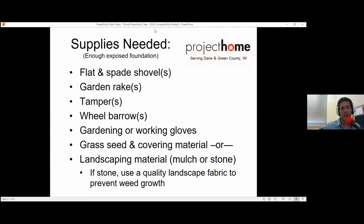Landscaping material, mulch or stone. If you're going to use stone, the thing with mulch, quickly on mulch, you want to go at least 2 inches, between 2 to 3 inches of thickness when you put the mulch down. You don't want to be more than 3 inches or you're going to have too much moisture stuck in the mulch. It's actually going to mold within there and become an issue and break down faster. But if you're 2 to 3 inches, you'll get the maximum amount of weed blocking without having too much mulch that's going to retain moisture too much.